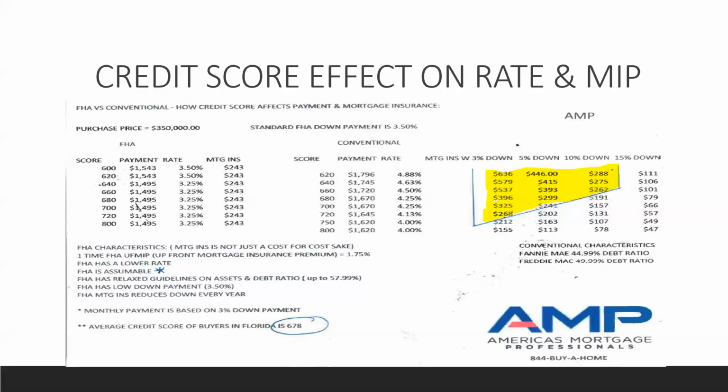Okay, so let's keep looking at the differences here. So if they're putting 3% down and they've got a 620 credit score, we're at 636 a month. If they've got a little bit better, at 640, it drops down to 579. At 660, it's 537, 396, 325. It doesn't get better than FHA until they get a credit score up above 750. Does everybody see that?